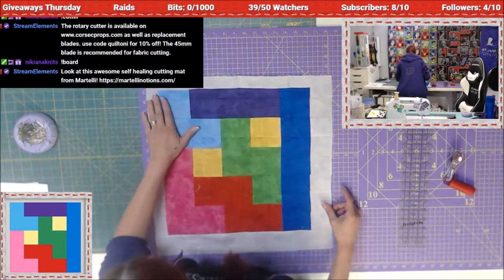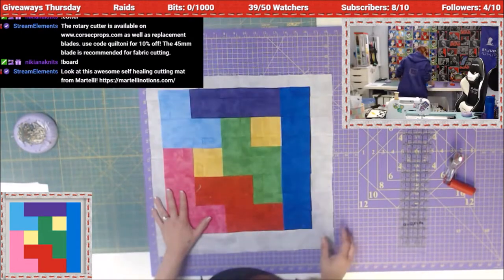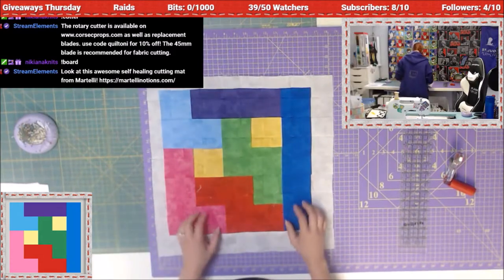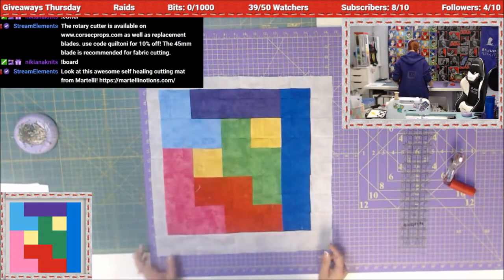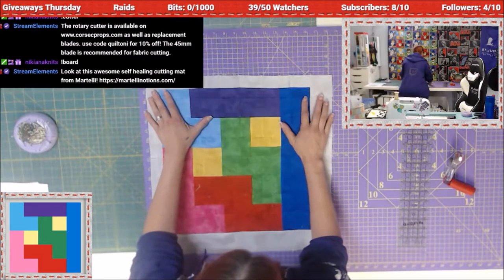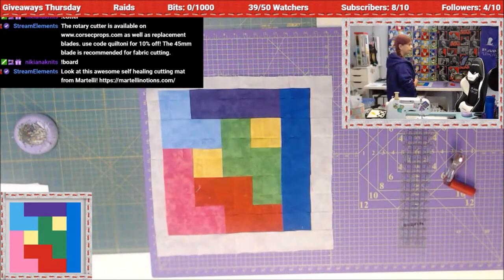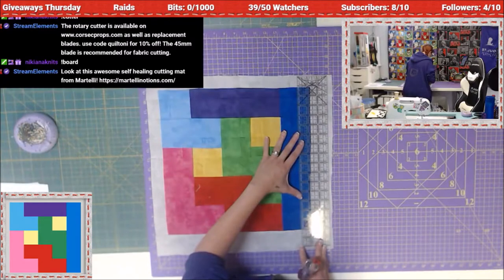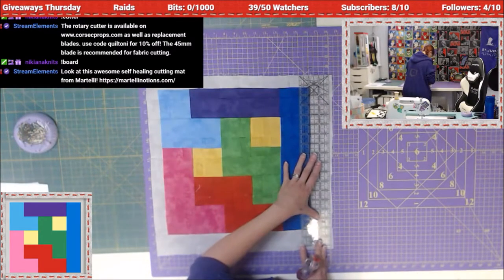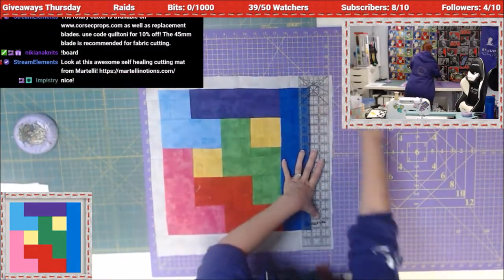So what I'm going to do is line up some of these rows and make sure that it's lined up. There we are. That looks straight to me. What do you think? Does that look straight to you? That looks pretty straight. So, I'm going to take this and I'm going to lay it along the 18. One trim.